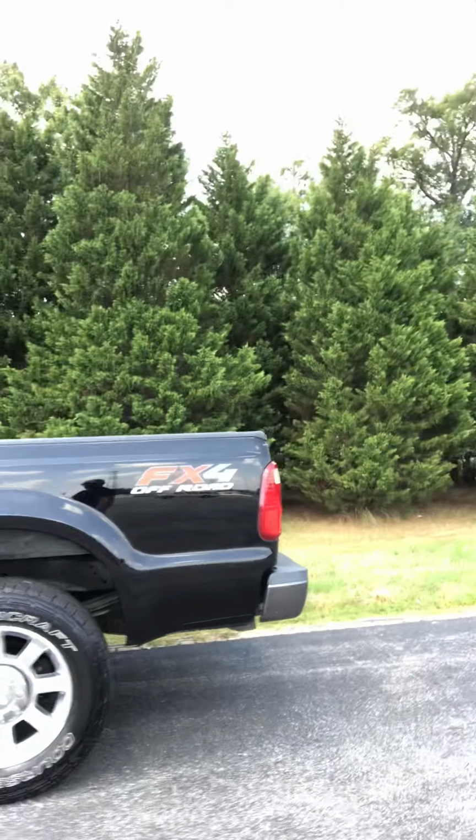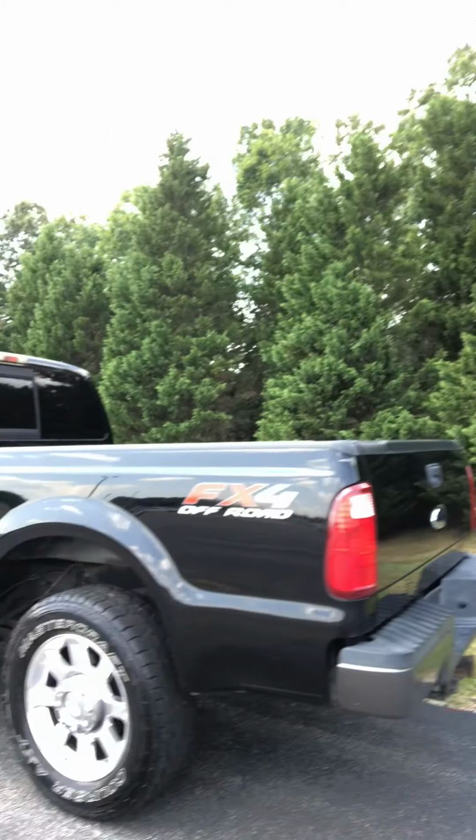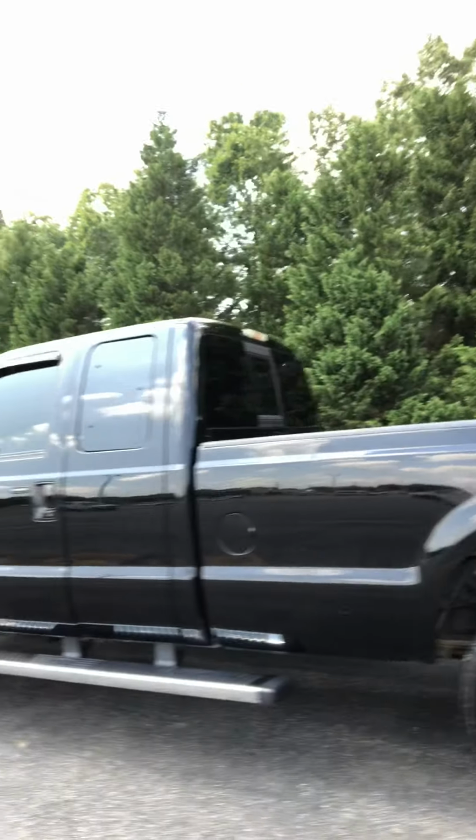Again, 09 F-250, 5.4 gas motor. So you don't have to worry about the 6.4 diesel trouble. This will do plenty of hauling. So four-wheel drive, it's an FX4 off-road package, factory leather interior. Again, this is an extended cab long bed, as you can see.